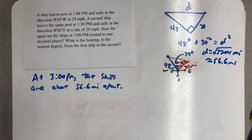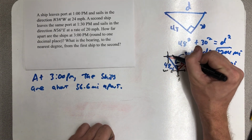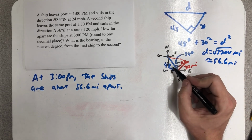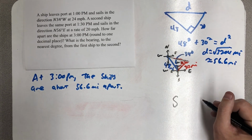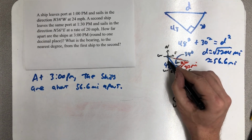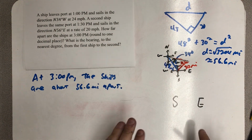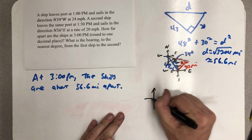Now I'm asked about a bearing. A bearing from the first ship to the second ship. So now I need to think about a compass out here where the first ship has ended up, still north, south, west, and east. And I'm drawing a bearing. I'm thinking about what the bearing here is. So I think it's going to be a south something leaning towards the east. And I need to know this angle right here. I think if I knew this angle in the triangle, I would be all right. Let's see if I can make this picture just a little bit larger with all of the information in it, because I think it's getting lost in the little camera here.